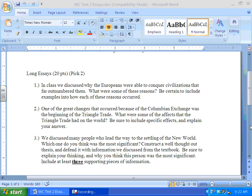Columbian Exchange, though. What would be an example of a plant that we're going to transport? Sure, potatoes. What about an animal? Horses. And then what about people? There's that. Or, if you want to be a little less direct, you could also say Europeans, things like that. All of it combines together.